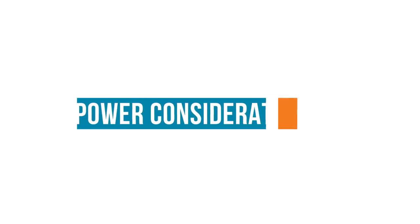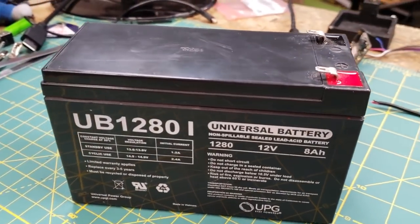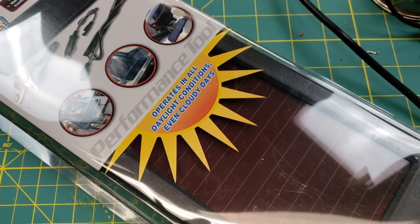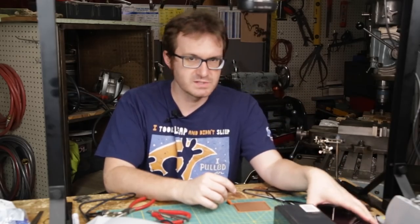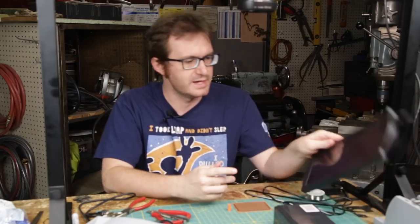Fantastic. So the Raspberry Pi B Plus needs 5 volts at 2.5 amps max to run. What I've got is a nice big beefy 12 volt SLA battery, a high capacity battery, and a solar panel with which to charge that. So I need to build a little charging device that will take energy from the sun, charge the battery, and power the Raspberry Pi with the excess. This panel actually comes with a charge controller circuit already inside, so I don't have to worry about building that at least.